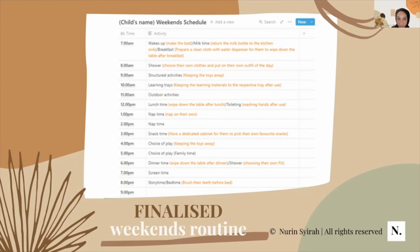For choice of play, again, keeping the toys, and then dinner time, wiping down the table, and then shower, choosing their own PJs, and then before bedtime, I need them to brush their teeth before bed. I want you to do it slowly. Follow their pace. If they can make the bed, that's great.